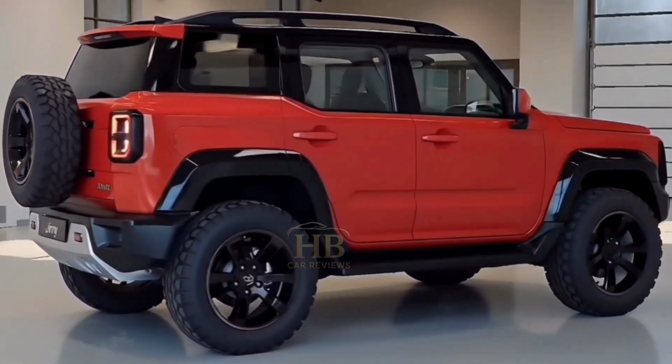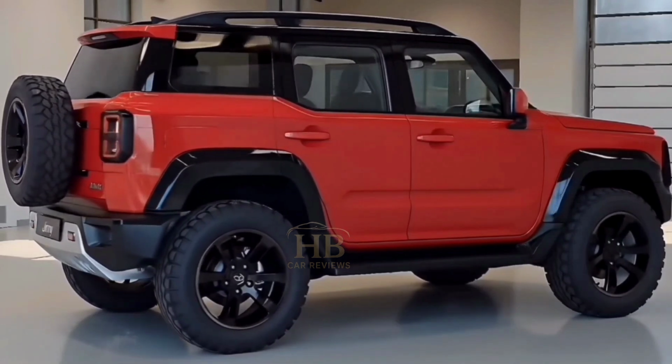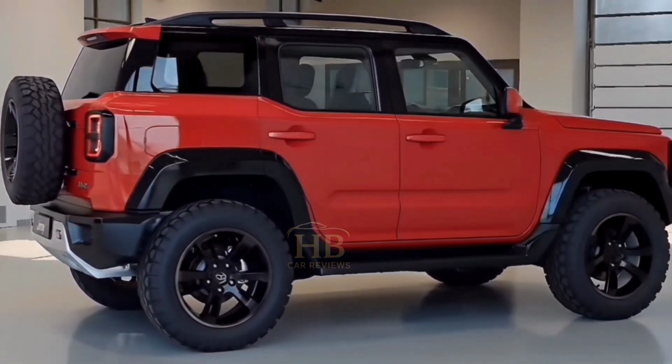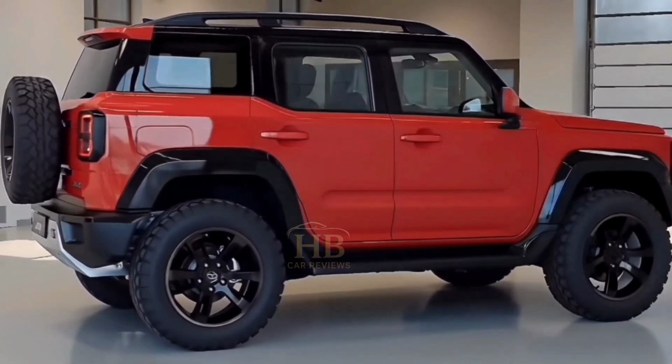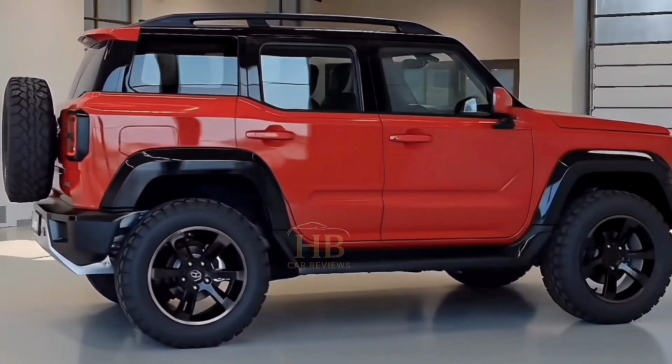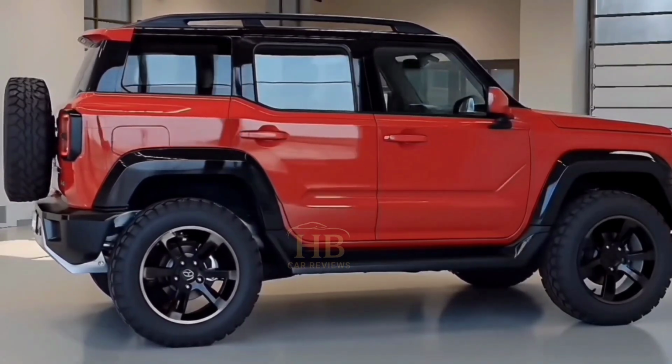In some regions, Suzuki will also offer a 5-door version that provides more cabin space and practicality, though that version comes at a slightly higher price tag. Still, even at the top end, the Jimny remains one of the most affordable true 4x4 vehicles you can buy today.